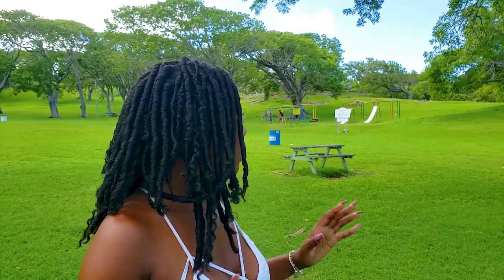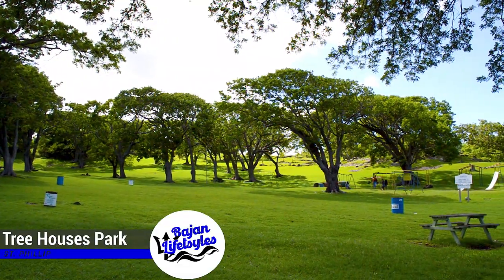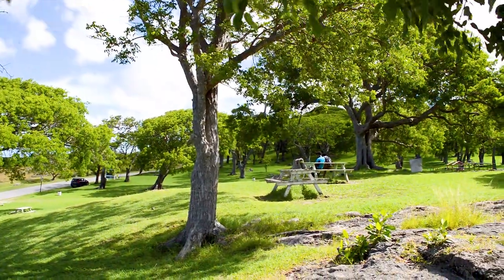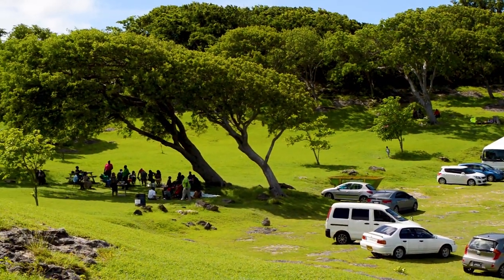First off, we've got Treehouses Park. As you can see, it's this beautiful open area full of trees and picnic benches. Families come here to have a little outdoor time, perfect for picnics, family gatherings, and events as well. So let's head on over to the springs, which is right across from Treehouses Park.